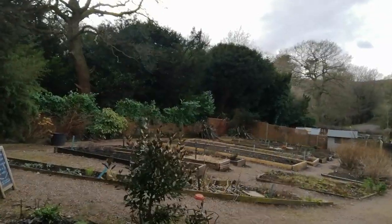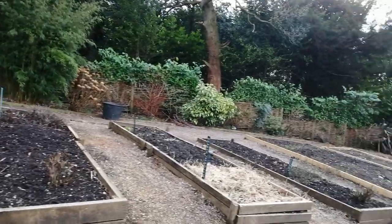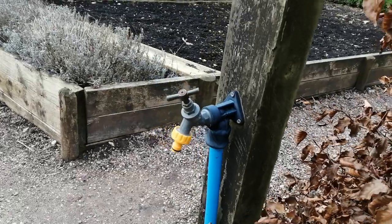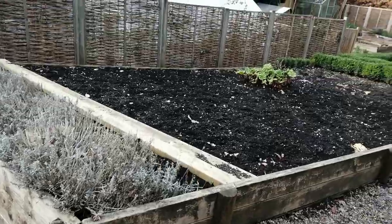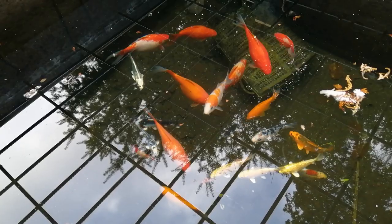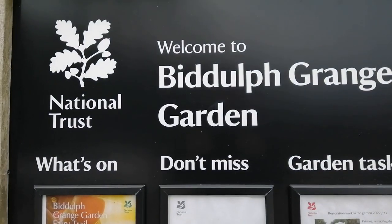And finally, here is the kitchen garden. The produce from this garden is on sale during the summer months. And down here, there are some baby fish to replenish the stock, which was taken by the otter. Biddulph Grange Garden.